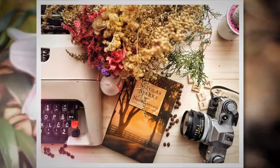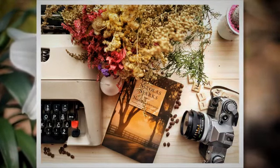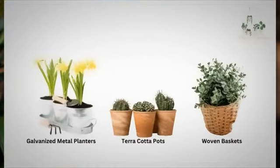Mix in other decorative items like vintage books, small antiques, or rustic baskets to create a visually pleasing display. Once you've selected and placed your plants, the next step is choosing the right planters.